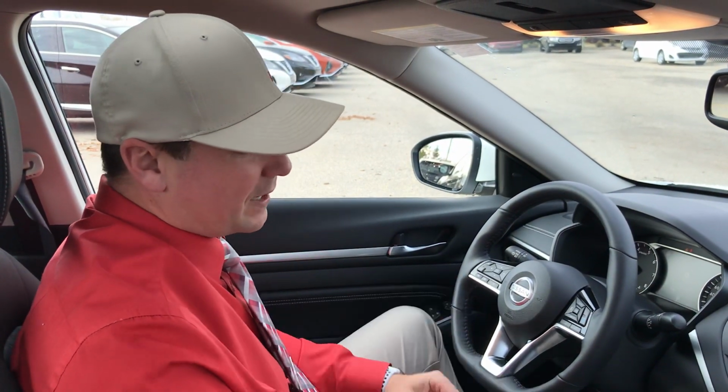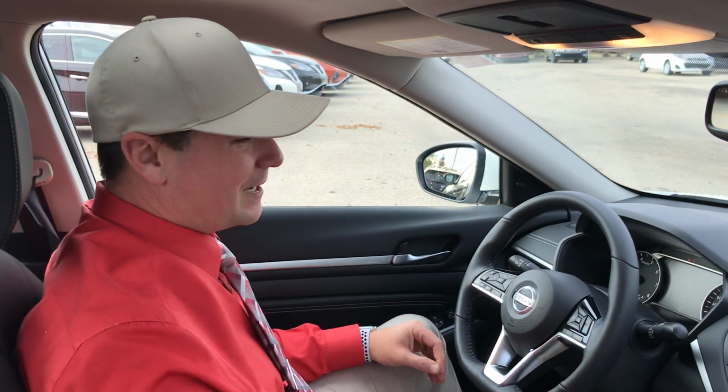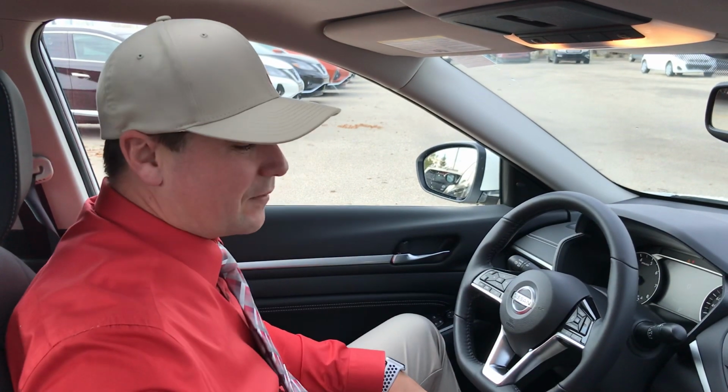Anyways, that's the 2020 Nissan Altima in the beautiful SV trim. Definitely have to check one of these cars out. You probably didn't know it had standard all-wheel drive. Probably didn't know it had 182 horsepower. Has great space inside and gives you all these features for wicked value for the dollar.